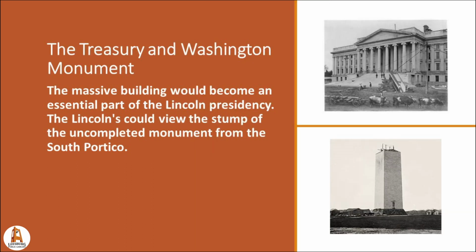Now here's two other buildings that they saw. One of them is still there on top. That's the Treasury building, and everyone can see it. And right next to it are the grounds of the White House. And below is what was actually built of the Washington Monument. And it started with great intentions and much acclaim. They had a private fundraising effort.